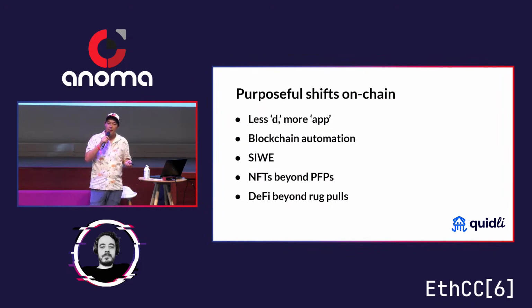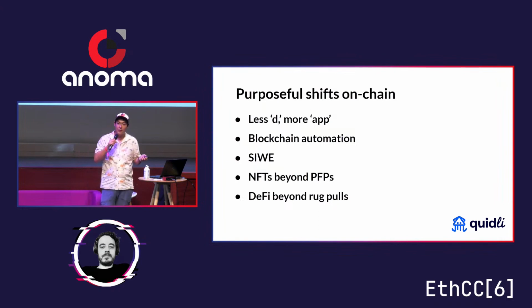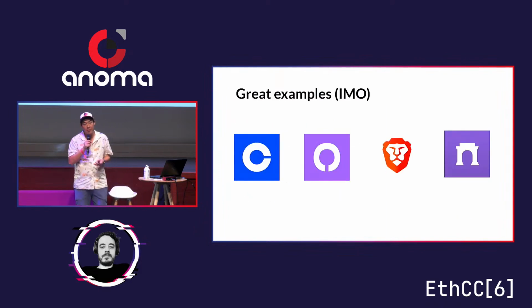I think SIWE, Sign-In with Ethereum, is a great example of that kind of compromise. Wallets as accounts is a big thing for identity, and I think that should be explored more, rather than just having to connect your wallet. NFTs as credentialism, beyond PFPs, would be great. Even DeFi beyond rug pulls is something we should be excited about. These are the sort of things we should get more and more excited about now, not where our next pump and dump is coming from.